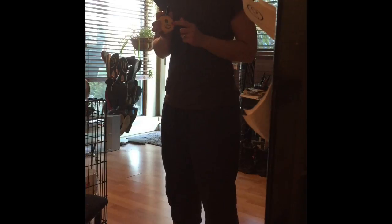Sam is on the Mini Educator by E-Collar Technologies, and his working level in the house is between a 4 and a 5, which is extremely low. This comes in levels up to, sorry, it has 100 levels.